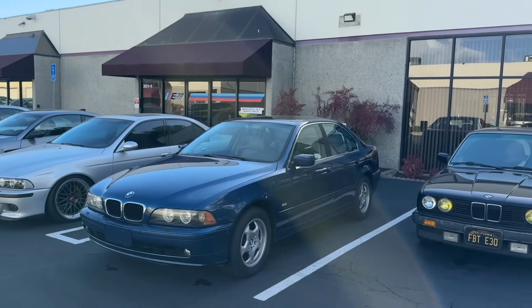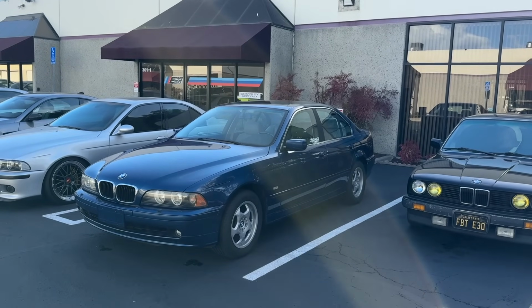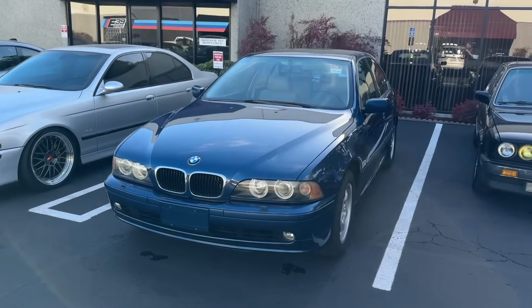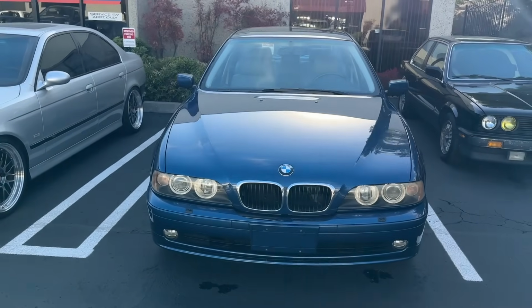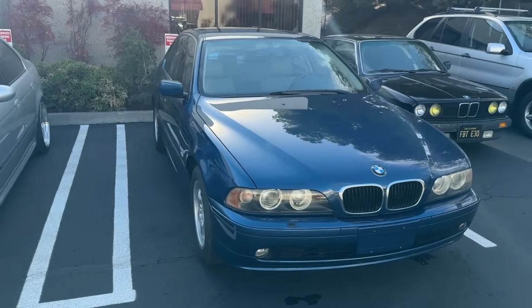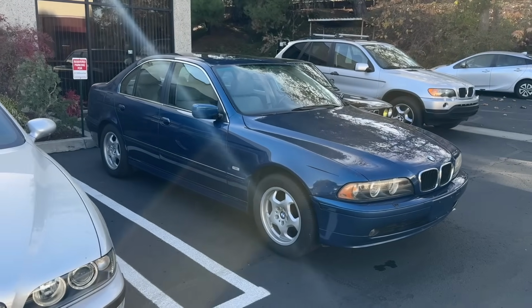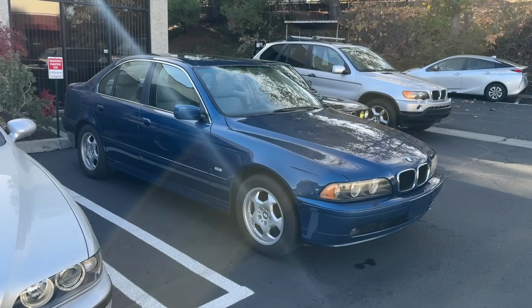It's January 2025 and we're just about to kick off a pretty massive restoration on this 2001 E39 525i automatic. This car brings back a lot of memories for me specifically. I've never seen this car before. It's here from the Midwest, actually. Made a bit of a journey to get here.